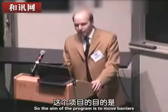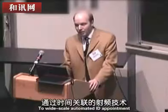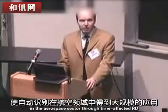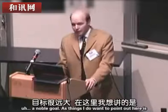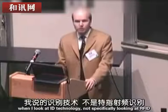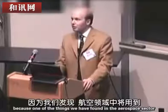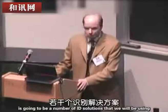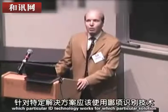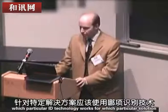So the aim of the program is to remove barriers to wide-scale automated ID deployment in the aerospace sector through timely and effective R&D, a noble goal. And one of the things I do want to point out here is we're looking at ID technology, so we're not specifically looking at RFID, because one of the things we have found in the aerospace sector is there's going to be a number of ID solutions that we'll be using. And we have to think about which appropriate ID technology works for which particular solution.